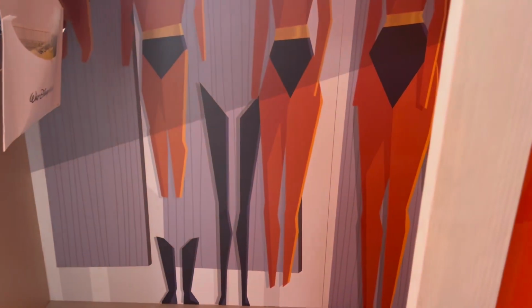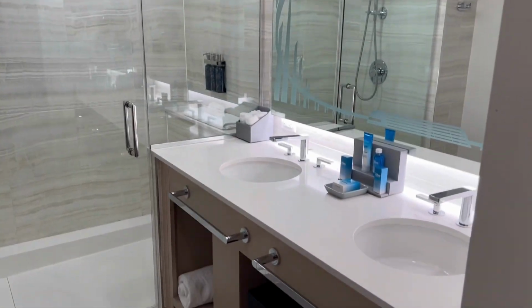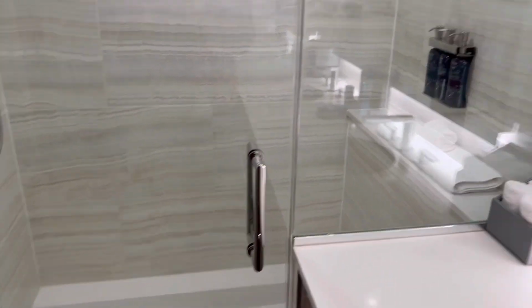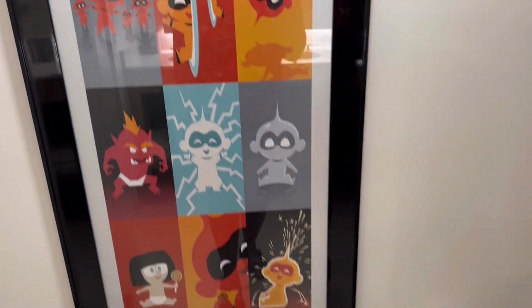The closet is super cute. Watch, you guys, watch. Inside, it's like our supers have their super suits all hung up in here. More closet space. Extra pillow and blanket. And then right over here, we have our bathroom. We have two sinks. Feeling super in my cake-worthy all over front tee. And then we have a rainfall shower, H2O Plus. And then toilet over here. This door slides for some privacy. And another piece of artwork.